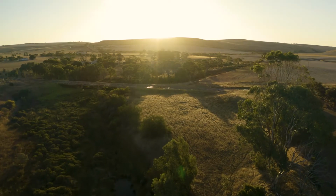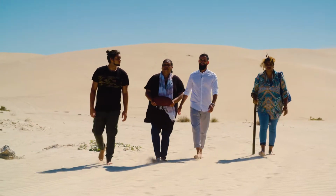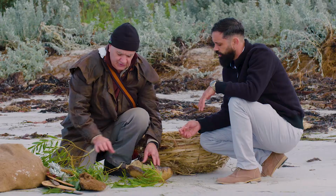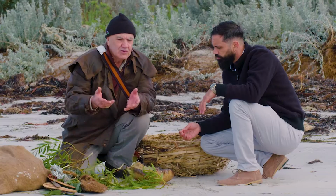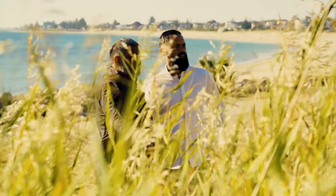In this series, I've had the opportunity to travel to various parts of South Australia and meet the local Aboriginal people who have been kind enough to share with me their wisdom about how they sourced and managed fresh water resources. I caught up with Uncle Frank Wanganeen, who took me to a freshwater spring.